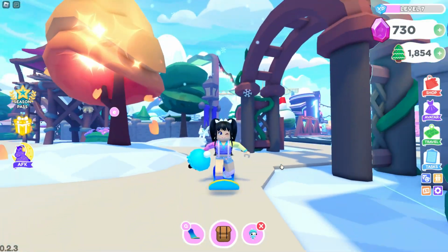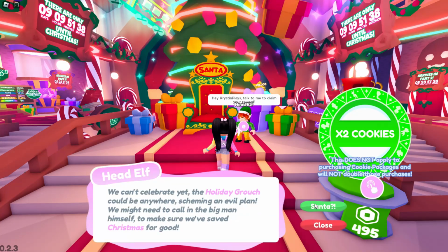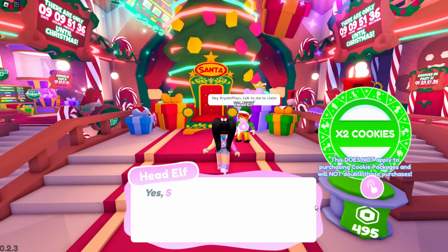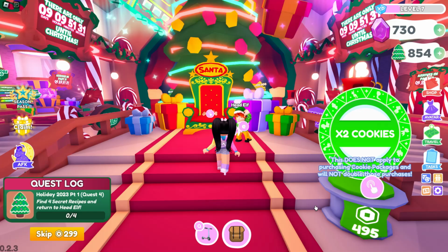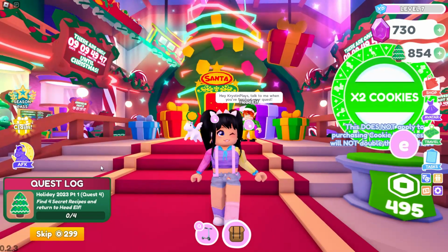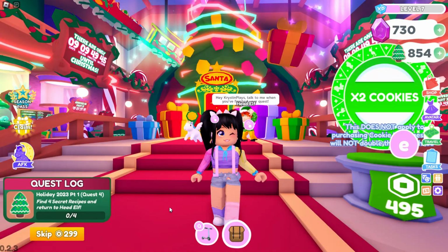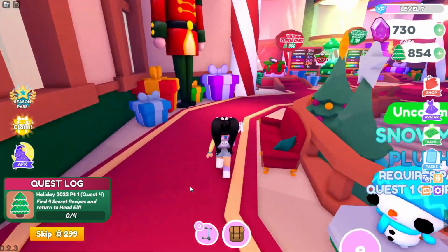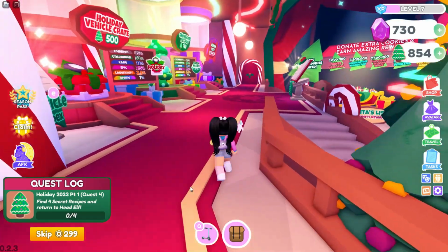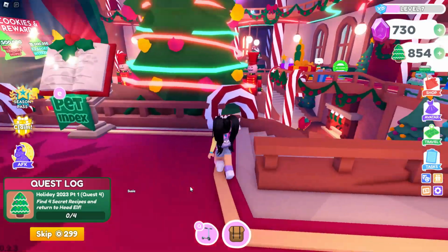Okay, let's get started with the last and final quest number 4. For quest number 4, we're gonna need to go around Santa's shop and find all 4 of the secret recipes. So let's go get the first one. We're gonna go down to the next level. There's gonna be 3 recipes down there.